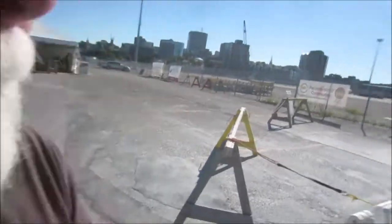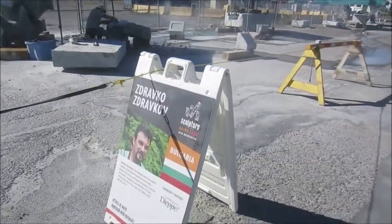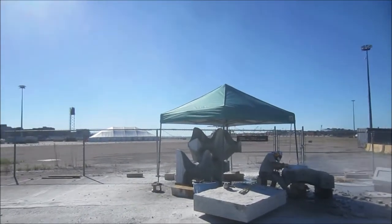This is this Saturday's update. And I think we can start seeing some progress here in some of the sculptures. Now the dust is flying right where we're going to be walking. It looks like there's going to be 3 pieces of this one.